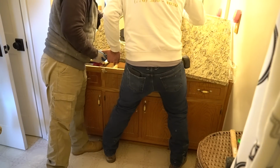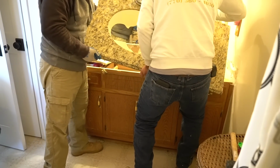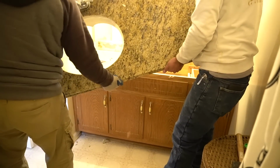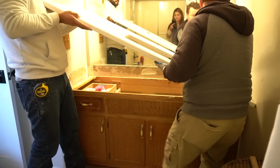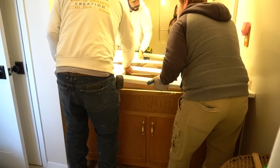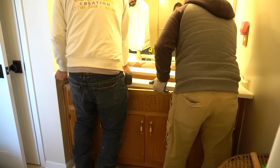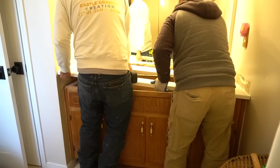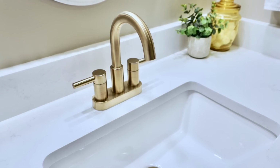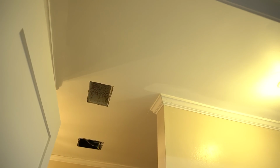Now, the first thing we actually did was get the countertops replaced. The sink already had a crack in it, and as you can see, when they were removing it, it broke. So it was kind of nice that we got that replaced the very first thing we did. We opted for a nice white quartz, which is my favorite. It's what we have in my master bathroom as well as our kitchen.